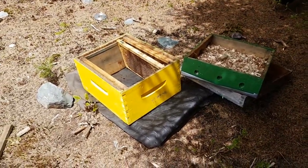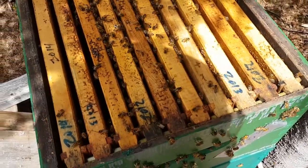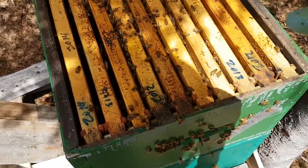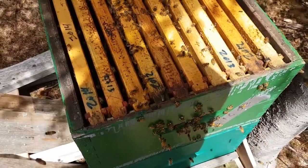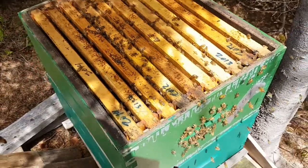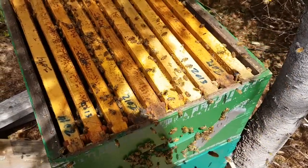I brought out some empties over there just to slide them in if I had to pull out some honey, but I didn't need to. And that's it. They're not great. They're like only 2 frames of brood in the top. And I don't know how much in the bottom. I assume there's more in the bottom, but it's not exploding yet. But they're getting there. And you know, maybe a month from now they'll be in good shape.